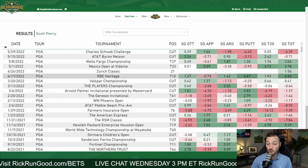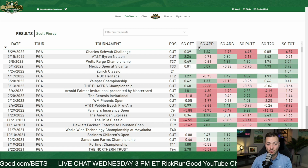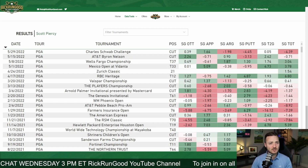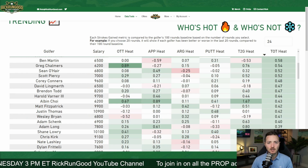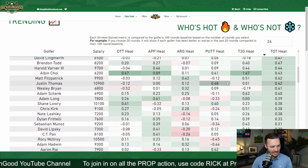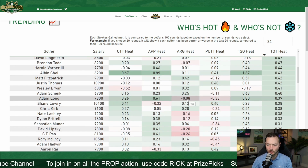That looks a bit like fool's gold, actually. And it's not even turning into great results. He's missed a ton of cuts. So that is a little bit of fool's gold. That's why we deep dive this. What else we got here? Just in the 7K range. Adam Long. Yeah, Adam Long's been really good.